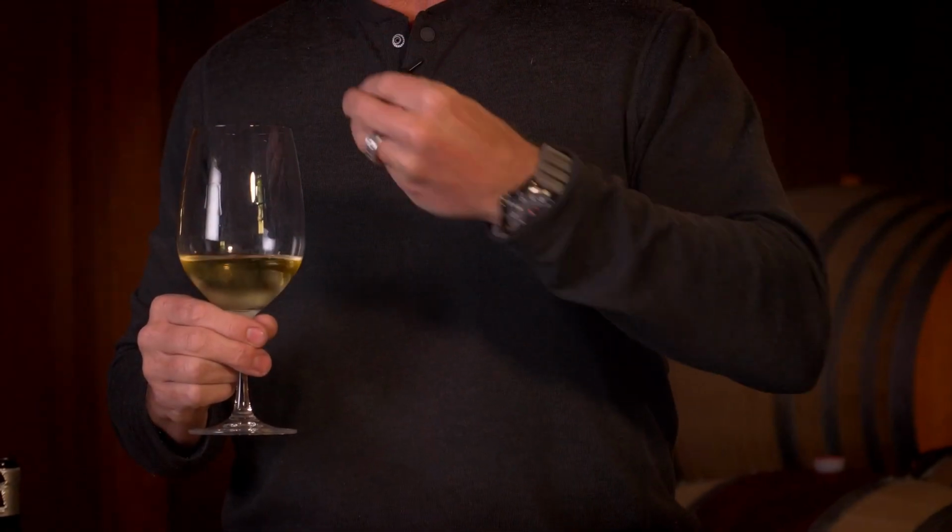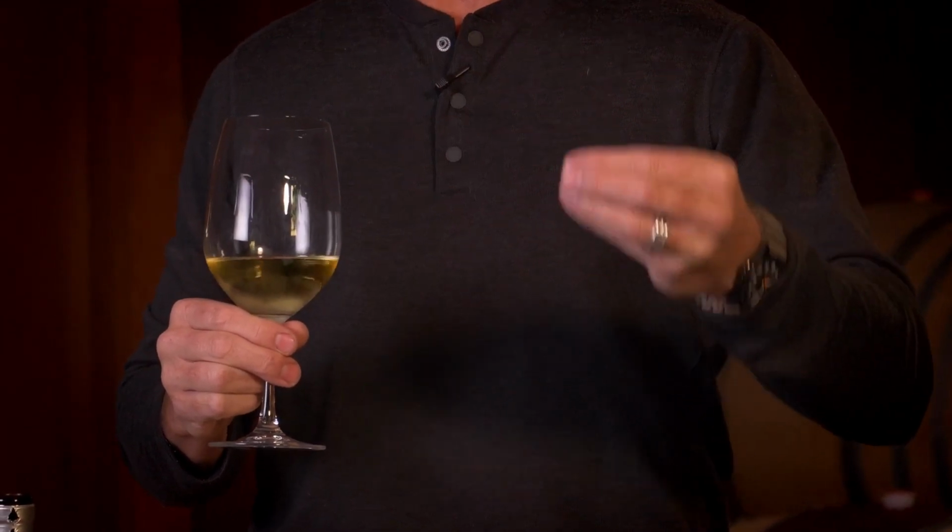It's just this beautiful freshness just explodes from the glass, and when it hits the palate, you have this beautiful density, this big weight, and that is, again, coming from the sur lie aging. But what's great about it is that it carries on. It's very long, very mouth-watering, very fresh wine. I hope you enjoy it as much as I do.